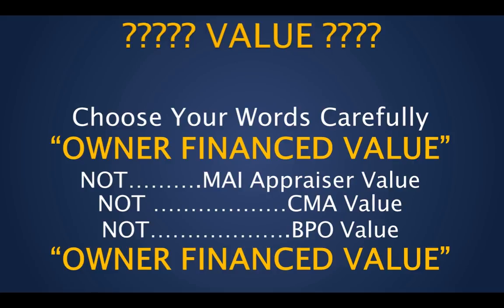It's not a current market analysis done by comparable sales. It's not done with a broker's professional opinion, which is dealing with comparable sales. This has nothing to do with comparable sales. It has everything to do with what the rent is. What is this man having to pay to live in this house every day for him and his family to live there? What do they have to pay?